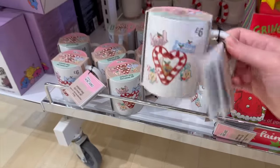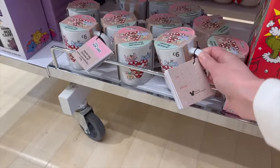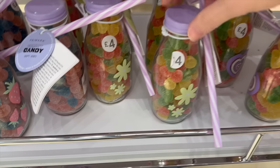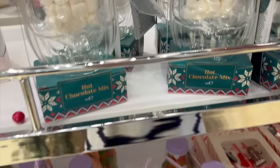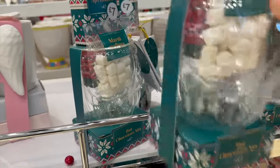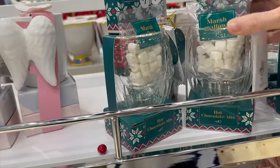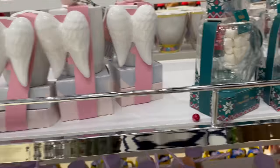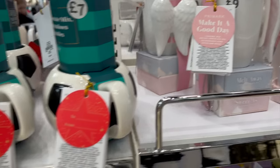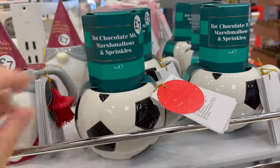This is cute, ceramic mug, hot cocoa set. So cocoa mix, mini marshmallows and mug. Gummy candy gift set. Hot chocolate mix, marshmallows, sprinkles. Looks like the mug's double walled. Angel wings, melt away hot chocolate mix, sweet as marshmallows. Any football fans? Might be a good gift for someone who's into football.